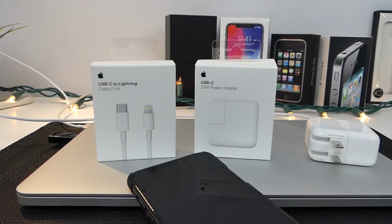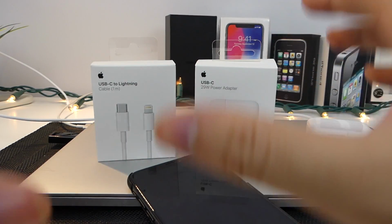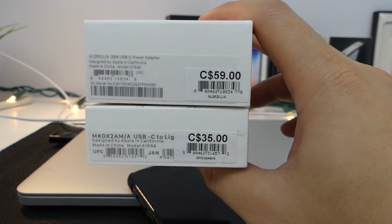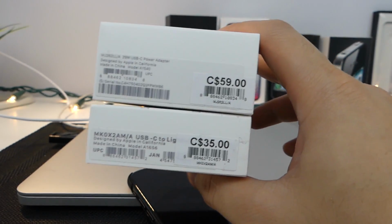However, they only gave us a 5-watt power brick, which is sad, and I've spent a total of $100 Canadian extra. You guys can even see it right at the bottom here that the top brick is $59 and the bottom is $35 for the wire alone.